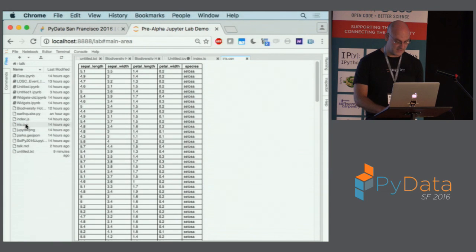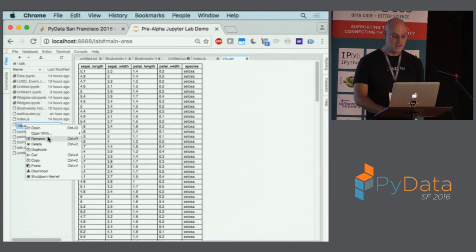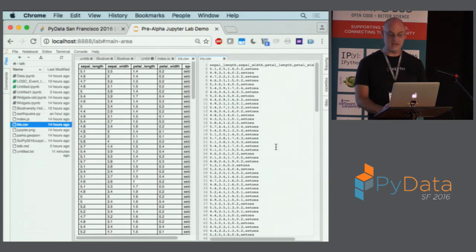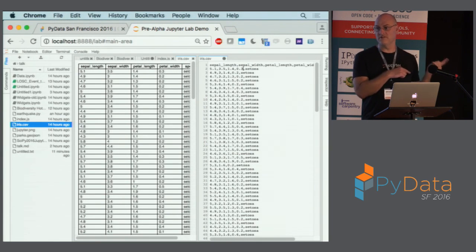So let me see if I can get this. There we go. Notice when you right-click, you get the context menu. You see open with. I can also open this in the standard text editor. Let's get these two files side by side. So here we have two views of the same file. And as I edit the text editor version, the table view synchronizes.